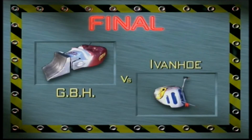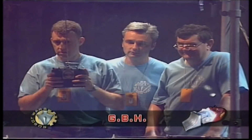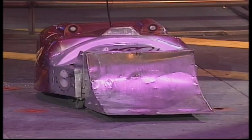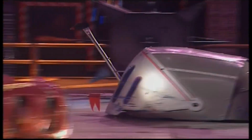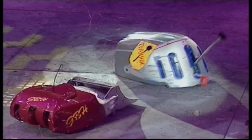And they are the final against Ivanhoe. Robot ears, stand by. 3, 2, 1, activate. It'll all come down to weaponry here. Not much between the two bots in terms of weight or power. A little bit of jousting, medieval dancing by Ivanhoe early on.